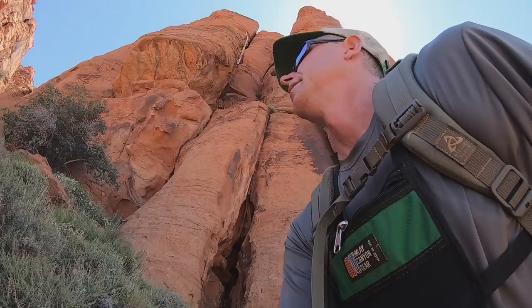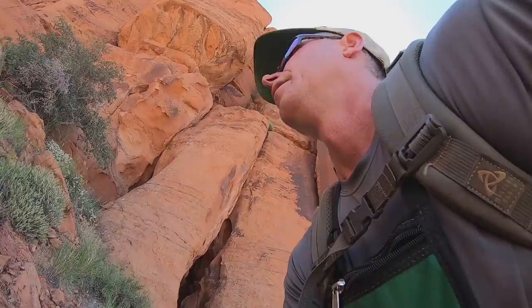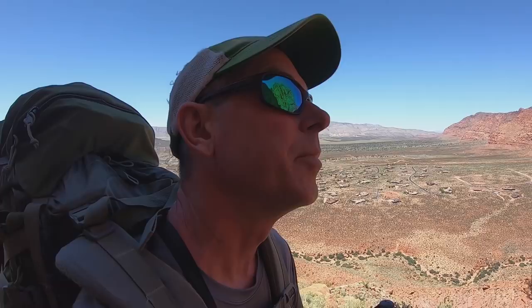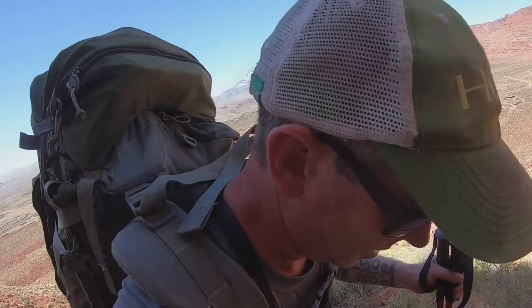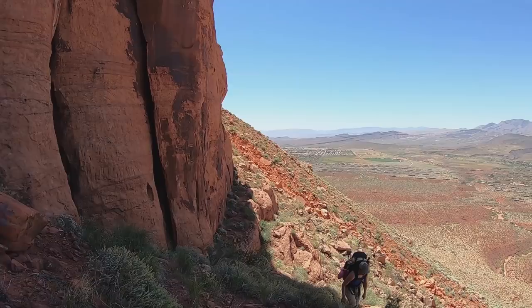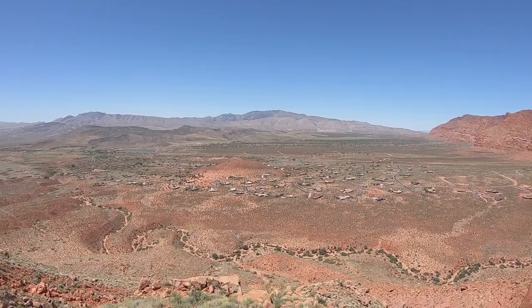As you can see, we made it to the cliff base now, and I'm going to come around the corner here. Walk right over here, and then that'll be our beginning of Fortitude. But we're going to take a break before we start on that, have some water, and spray down, because it is prime cedar gnat season. Let me tell you, if you haven't been swarmed by cedar gnats, it is an awesome experience. But getting some good views up here, looking out at the Beaver Dam Mountains.